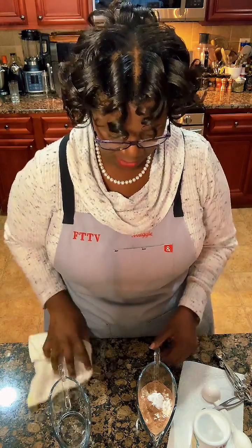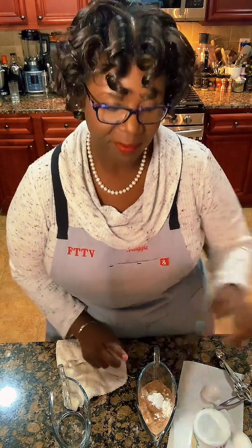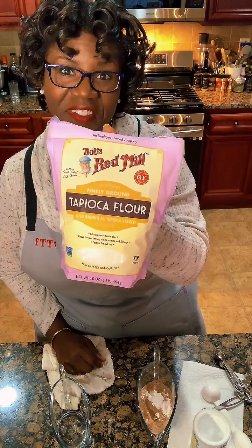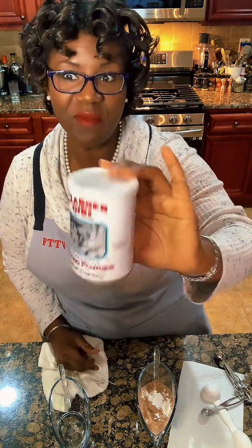Okay, so far we have protein powder, chocolate protein powder, or you could use vanilla or any flavor. And we have tapioca flour, which is our secret ingredient. It's supposed to make them nice and fluffy. And then we have baking powder that's going to help make them rise.